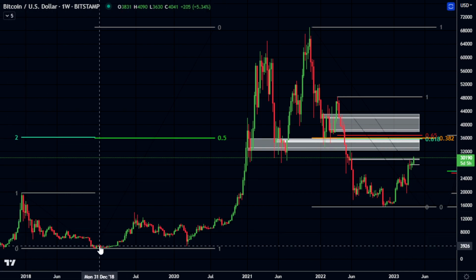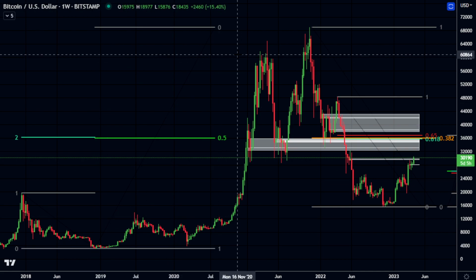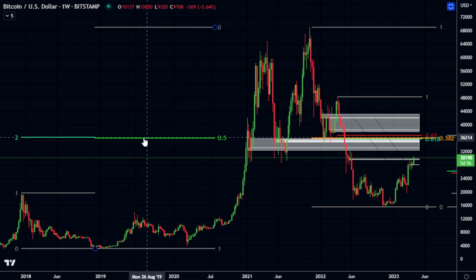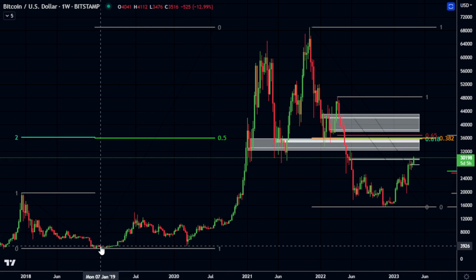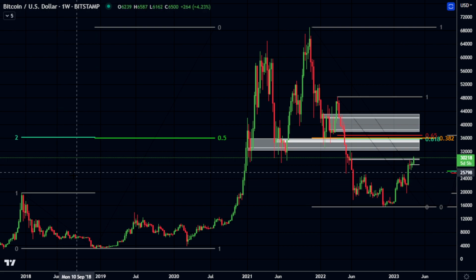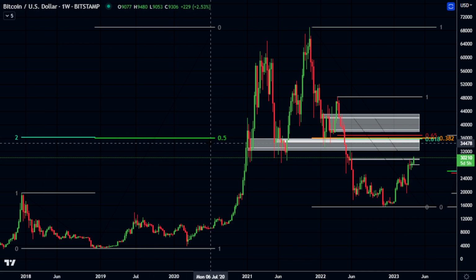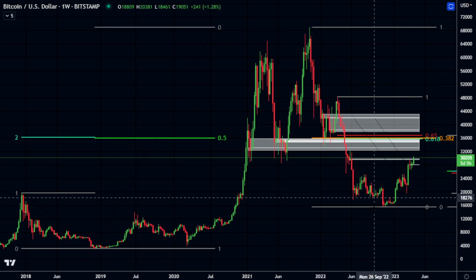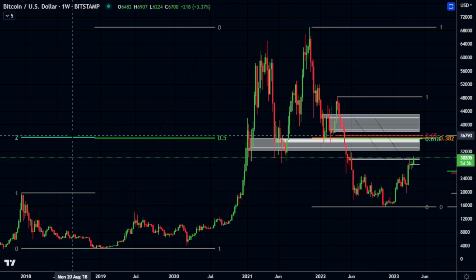2 times extension here. And also if we take a fib from the bear market low in 2018 to our bull market peak in 2021, we also see the 0.5 fib lines up pretty much exactly with all those other fibs. This is the 50% level on the overall bull run in 2019, 2020, 2021. So very interesting here, twice the extension of the previous bear market equals half the distance of the next bull market. And this also lines up with the 382 fib of our current bear market and the golden pocket from this dead cat bounce to the bear market low. So lots of confluence here.